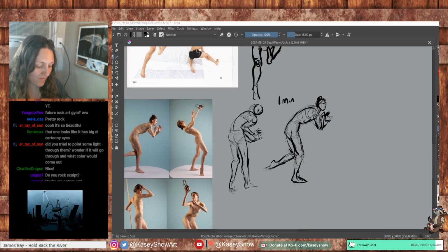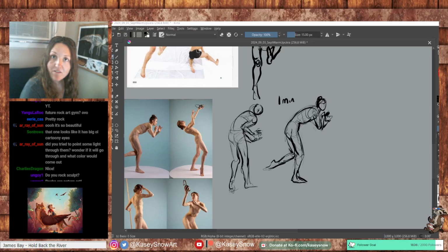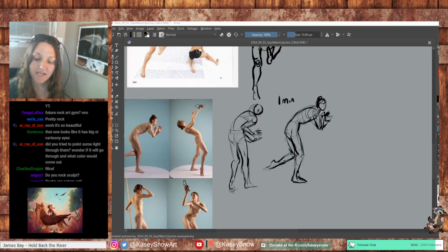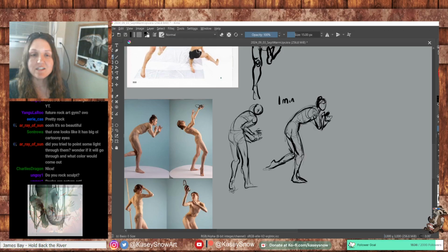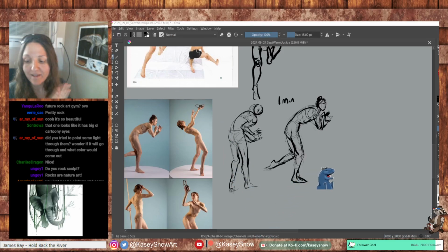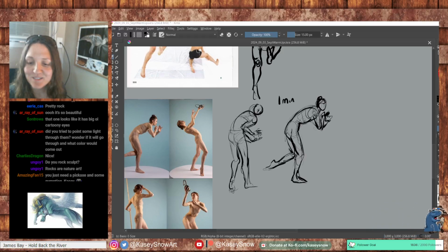I also know that there are some rocks I've gotten while hiking that, when it was raining and they were in puddles, were super brightly colored, and then once they dry they just look like regular gray rocks. It's really fascinating. So one of these days I'll take pictures of those and show you. But let's get back to figure drawing. Sorry, I did squirrel a bit there. This is what happens when you ask me about rocks. They're just cool.